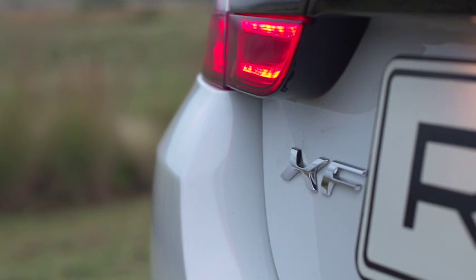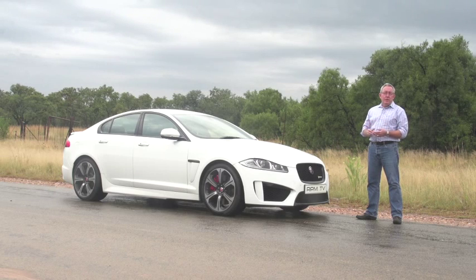The XF has been Jaguar's mainstream sedan for the past 8 years or so, and as such it's done a lot to establish the brand as more than just a niche manufacturer. Of course, these days, more modern Jags, such as the F-Type and the upcoming XE, have been hogging the limelight. And in fact, just last week, Jaguar showed a brand new XF.